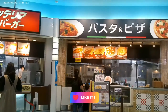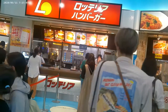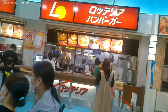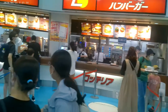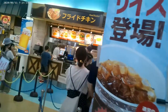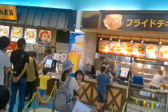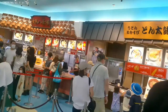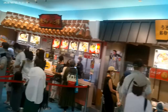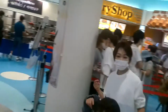So there's a pasta and pizza place, but not necessarily Italian. We have burgers and shrimp burgers and that kind of stuff. There's some other kind of appetizer, maybe like a jalapeno popper or something. I can't read it from here. Chicken burgers, shrimp burgers, something with potato wedges there. Chicken combo, I guess it is. And then we have the ramen. Curry. There's like a Japanese curry stuff here.